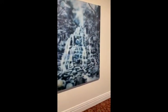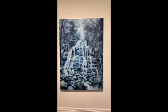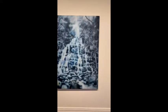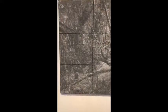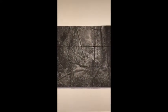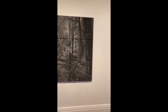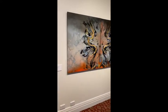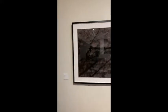Fiona Lowry, who has been very successful in landscape prizes in the past. Nigel Hewitt, who got the packing room prize. It's quite an intricate work. It's made from charcoal from bushfires. Megan Walsh, not too familiar with Megan. This is a favourite work by many people.